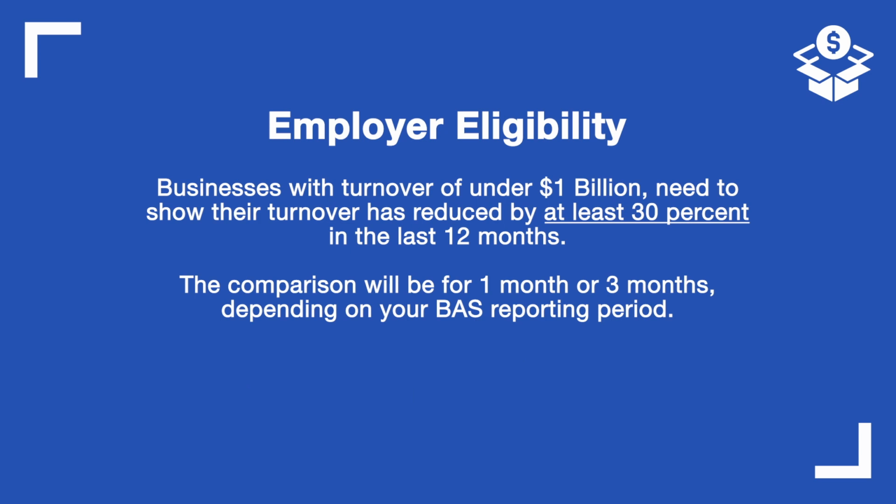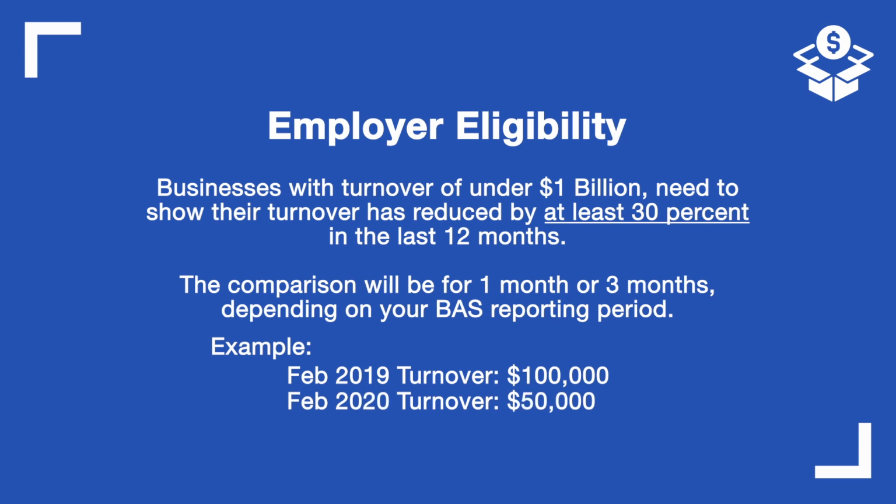To be eligible as an employer, your business needs to show that there was a reduction of at least 30% in income in the last 12 months. So for example, you made 100K in February 2019, and then in February 2020, you made $50,000. That means that there's a 50% reduction. And as a result, you're eligible to apply for this grant. Also, it doesn't just mean the February payments and past existing income. It also means the future income. So if you believe that in April, May, June, or July, you're going to be affected as well, and there'll be a reduction in your income compared to last year, then you can also apply for this grant as well.